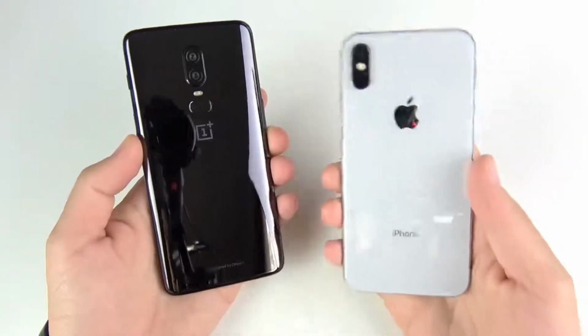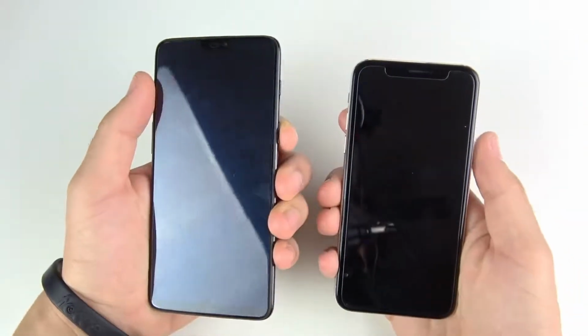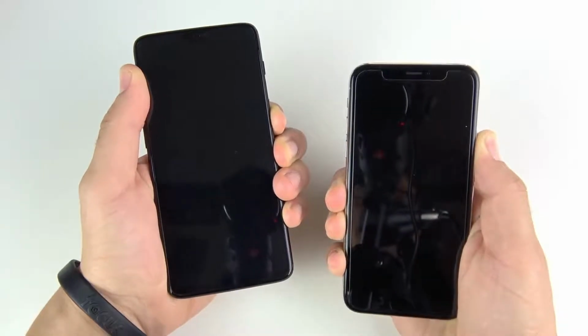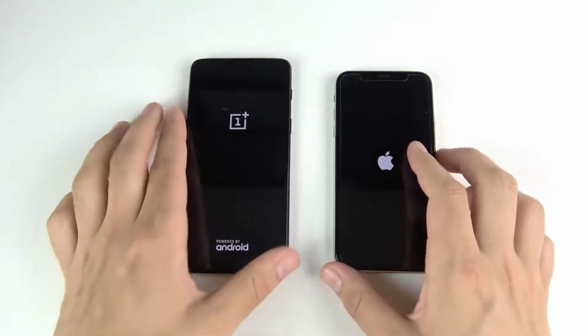OnePlus 6 versus iPhone 10. Let's go ahead and begin with the boot up test in 3, 2, 1. And you guys might be asking, Nick, when did you get the OnePlus 6? It just arrived yesterday, and I figured let's just skip over the unboxing.